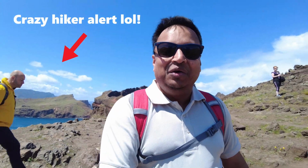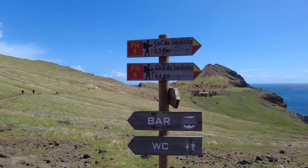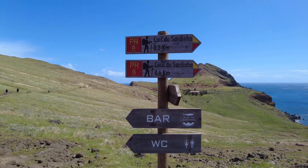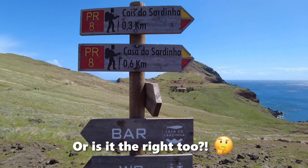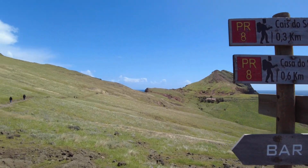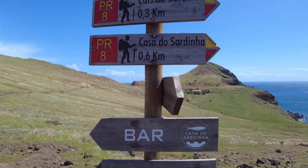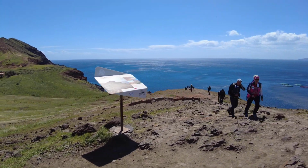So now we're at a bit of a junction, and we can go two ways to the same location. Caixa de Sardinha, 0.3 kilometers to the right, or 0.6 kilometers to the left. So which way shall we go? The more rugged route or the more rugged route? They're both the same. Well, we'll go the shorter route, so I think we'll go this way.